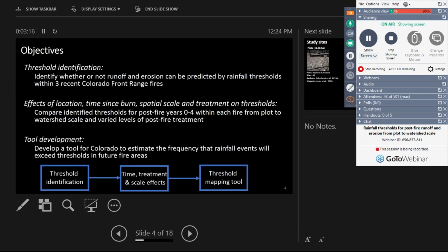And then using these thresholds, I should probably back up, just in case you're not familiar with the idea of thresholds. So we have all this rainfall, say from 0 to 100 millimeters per hour. Between 0 and 100, some of that rainfall will not cause a response, and some of it will. That breakpoint between what doesn't cause a response and what does cause a response, that is our threshold. So we're trying to determine what amount of rainfall causes a response. Will it change through space? Will it change through time?